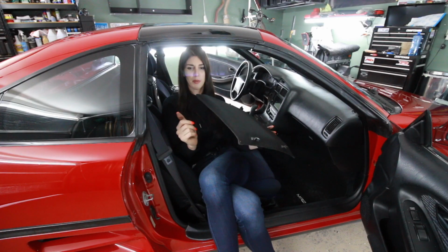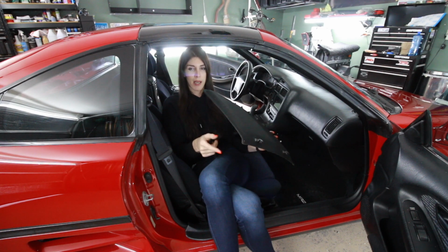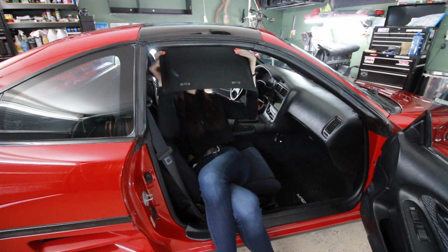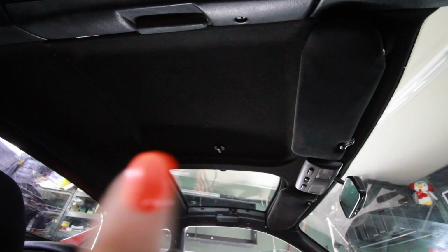I have the T-top cover for the driver's side. It's missing the knob, but I ordered that from Prime, so it should be in the mail right now. But this one has the knob already. So now I have both T-top shades. Now it's shaded, just like that. Now it looks like it has a headliner and I just gotta get the knob out of the mail and put the other one in.